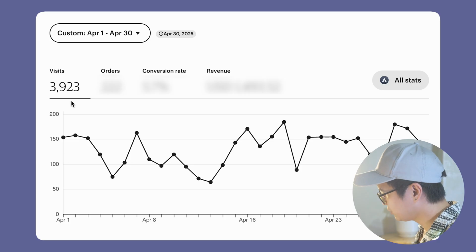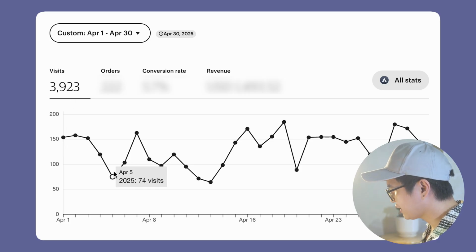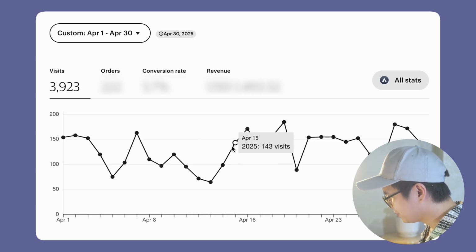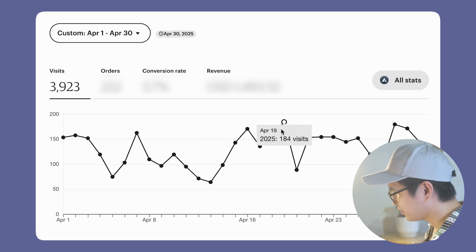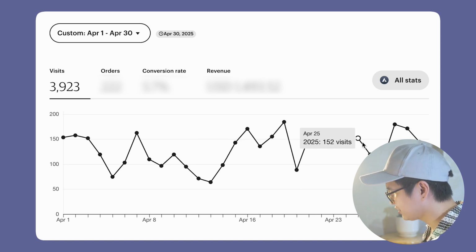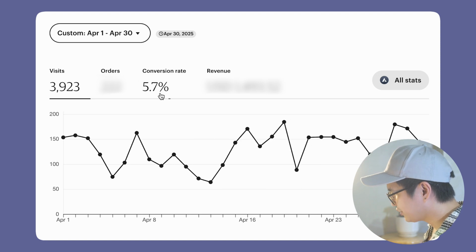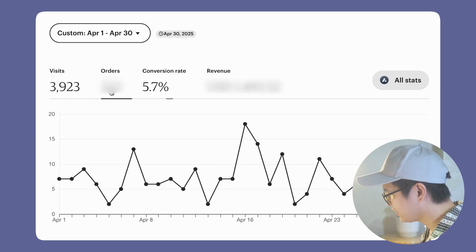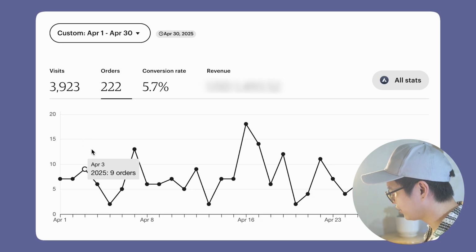Let me show you what I mean. For April, I got almost 4,000 visits to my shop. I was actively listing during the first half, and then the second half of the month is when I was actually away and quite preoccupied. But as you can see, the visits to my shop are more consistently higher here on the second half of the month. My conversion rate rose to 5.7%, which has gotten me 222 orders for the month.